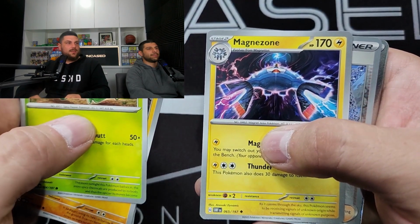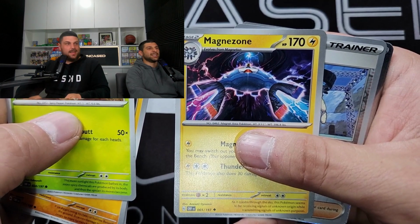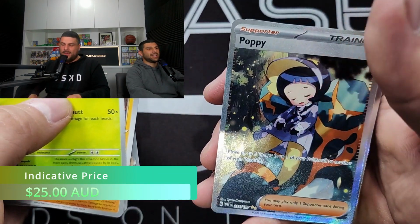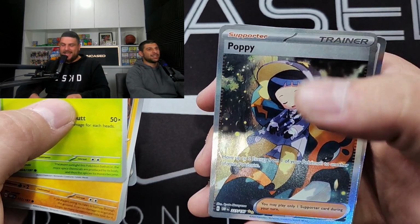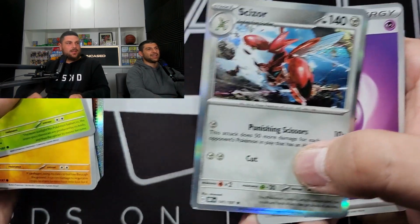Oh, that's a nice Magnezone. Oh, that is fresh. I like that. That's a nice picture. That's clean. That is beautiful. Wow. Hey, Poppy, full art. Nice. Two gold stars. Yes, I'll take that. Thank you very much. Hey, Sizzle. That's a nice card too, that Sizzle.